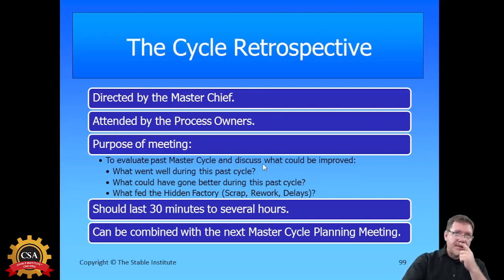What went well during this last cycle? What could have gone better? And then what still feeds the hidden factory? So what is still causing us scrap or rework and delays within our environment? And so they talk about that and make some improvements.